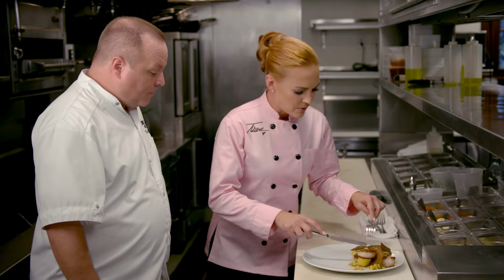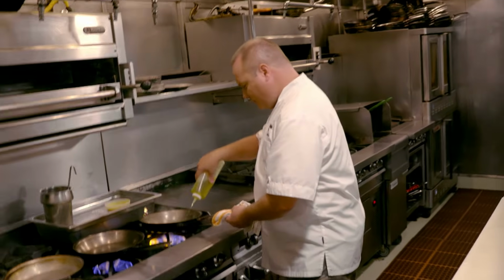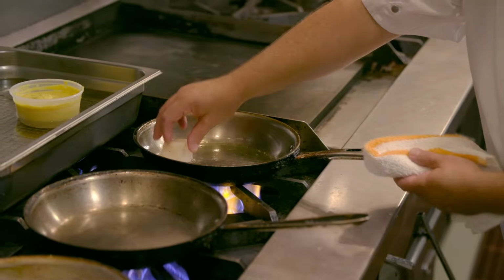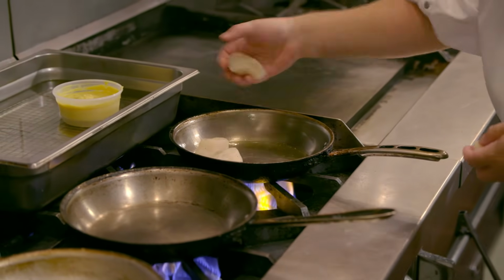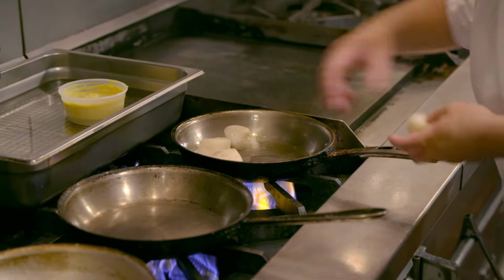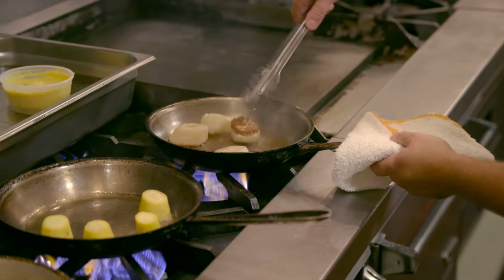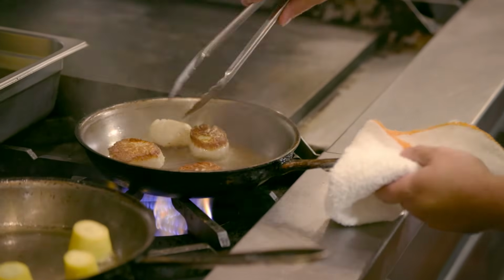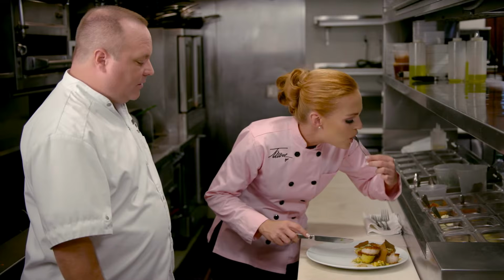The top of the scallop is really nicely seared, but it's so yummy and juicy inside. How do you do that? A hot pan, olive oil, put the scallop in there, and then let it sit there. Turn the heat down a little bit, and let it take its time. So it's not a quick sear? No, it's not. You let them sit there. You don't play with them. You don't move them around. Just hot oil, hot pan, and you get that caramelization.